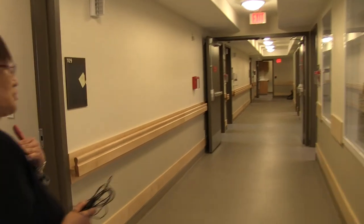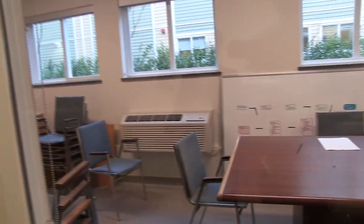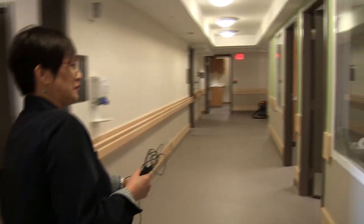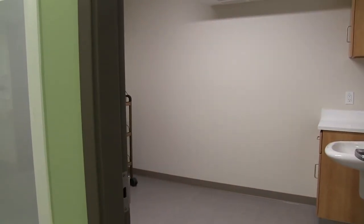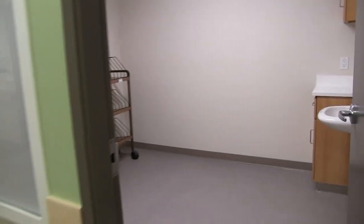And then next to the lounge is the Fentiman meeting room, which is equivalent to our current boardroom, where all the family meetings or staff meetings will be held. Next to the meeting room will be an office for the recreation and rehab staff. And next to that is the treatment room, where the dentist, podiatrist, and optometrist can provide service.